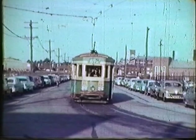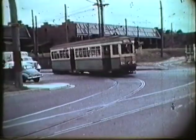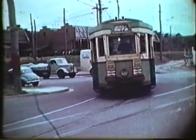From Dowling Street Depot, a single track connecting line led to the Rosebery and Botany lines. The conductor collects the staff at Dowling Street. The depot can be seen in the background as the tram turns into O'Day Avenue.